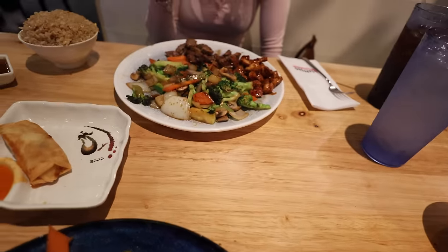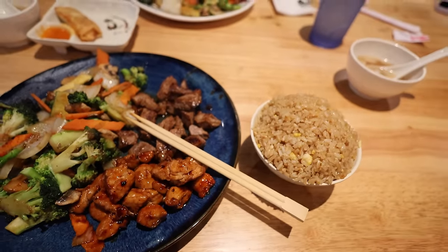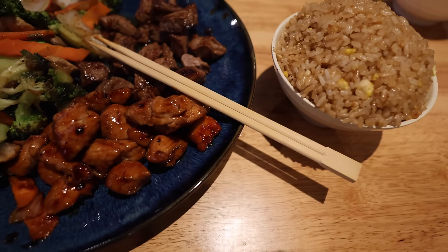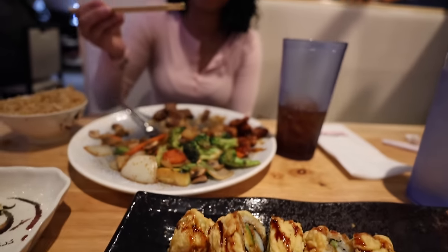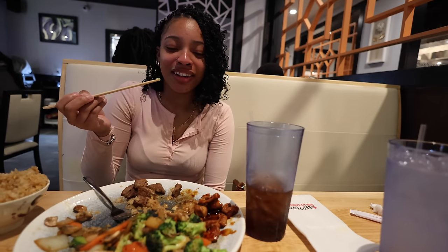Got the food out. Steak and chicken with the fried rice. But yeah, man, I'm gonna bust this down. And you know we gotta go chopsticks on it. That smells crazy. All right, y'all, she's about to try wasabi for the first time. Man.